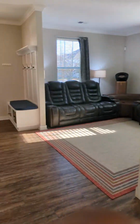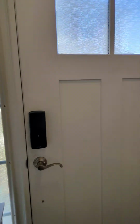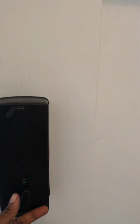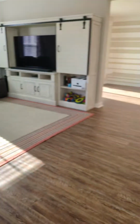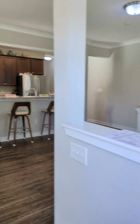All right, folks, we're back. I'm going to show you the front of the house. Thank you for being patient with me. This security system is quite lovely. It's fingerprint sensitive, and it locks after about 3 seconds automatically. So you just put your finger on there, and you're in. So let's show you the front.